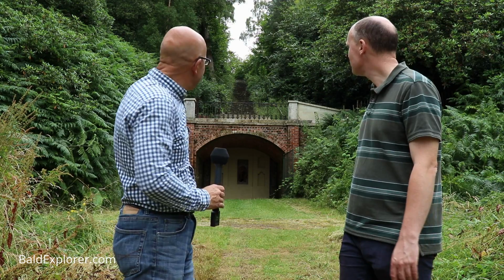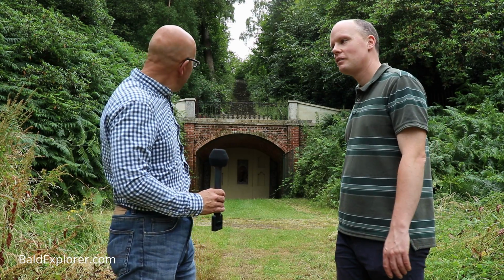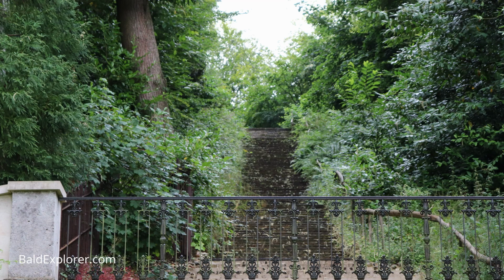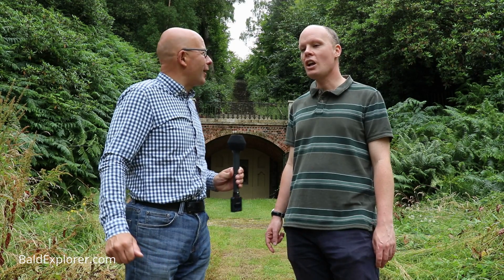But behind us is a grotto, and a staircase. Matthew, for those that have no idea and those that can't remember, where are we and what are we up to? We're on the Deepdene Trail, which is part of some old gardens. There used to be a big house just behind the camera, also where I used to work.